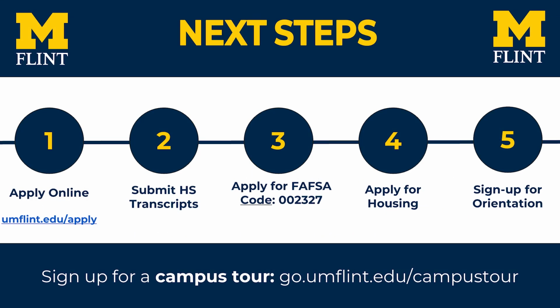The next steps in this process is for you to take action. First, apply to the University of Michigan-Flint. Submit your high school transcripts, complete the FAFSA, and if you're going to be an individual that lives on campus, apply for housing. Lastly, sign up for orientation. If you're not sure about whether or not this is the right step for you, by all means, I would encourage you to come to campus. Take a campus tour through the link that's found below, and if you desire to see the physical therapy classrooms, contact the physical therapy department as well, and we'd be happy to have that happen for you.